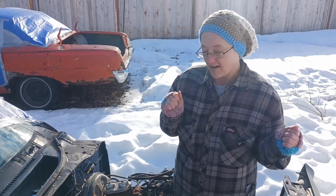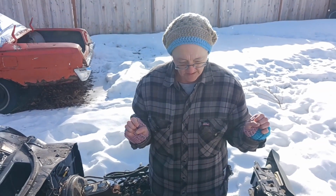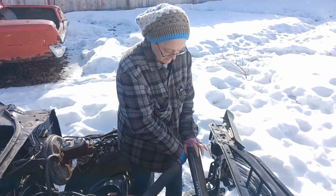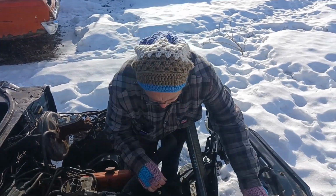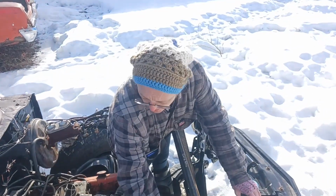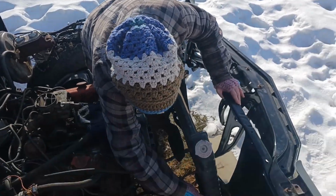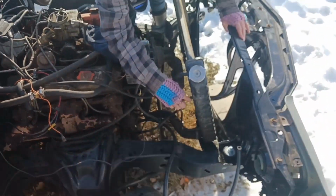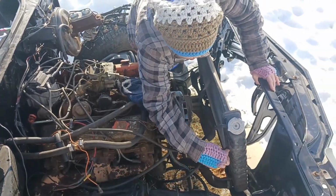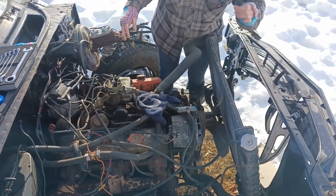I have no idea where I'm going to start. Let's pull the rad out first. You think the rad? I think so. Okay, so let's see here. What do we got? We got that. Hey, look, I'm already halfway there. Probably have to loosen that bottom one off, and then those are for the transmission cooler. So both of these are the transmission cooler? Yep, one's to go in, one's to go out.